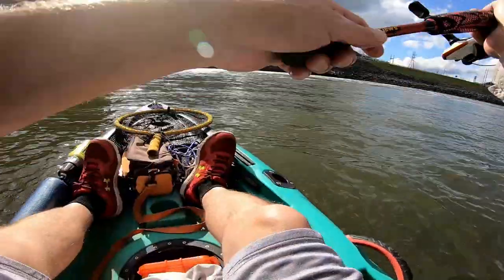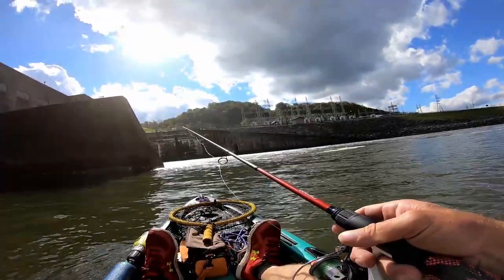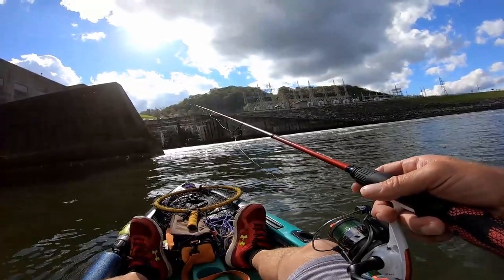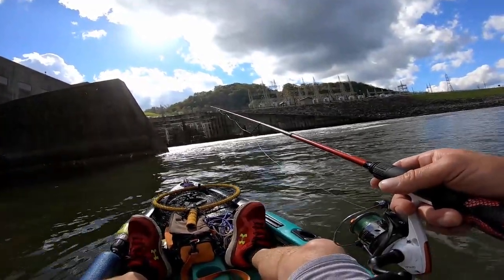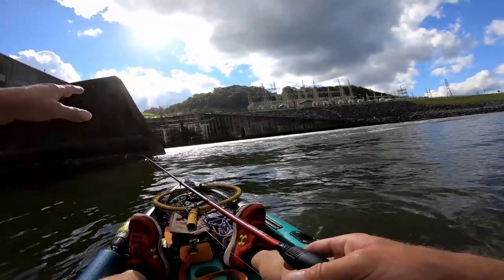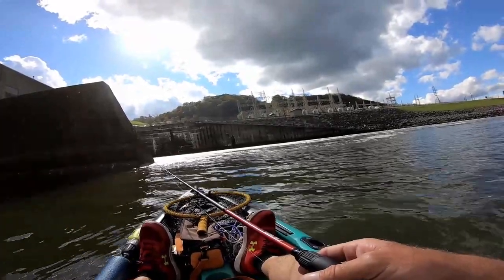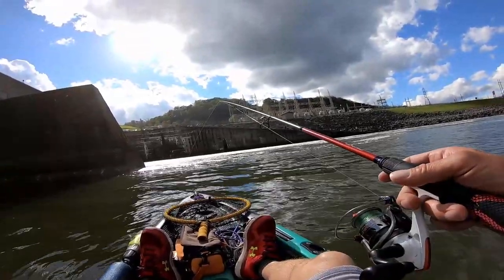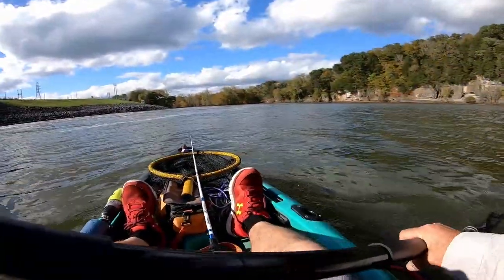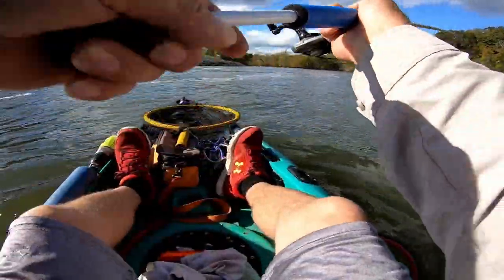Okay, let's try a bobber over here. That might not work. I can't see it at all. It just disappeared. It could be underwater. Could be floating. I'm not sure. All right. Let's try a worm in the generating water.